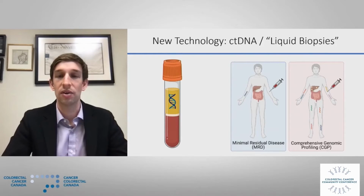And so we can use this to do two different things. We can look for minimal residual disease. That means we're looking, after surgery, for any signs that the cancer is left, because in those patients, maybe we want to do something to reduce the risk of the cancer coming back. The other thing we can do is identify all the different mutations in a cancer throughout the body and try to figure out how we can target them. Maybe that NTRK fusion is there, and maybe we don't need to do a painful tissue biopsy if we're able to do this blood test.